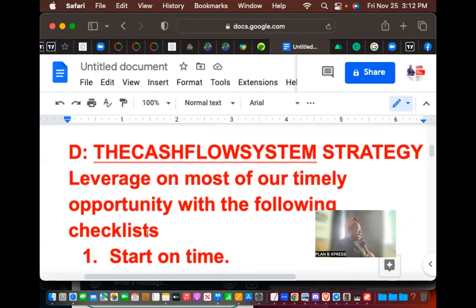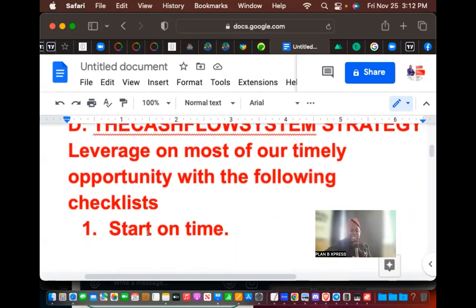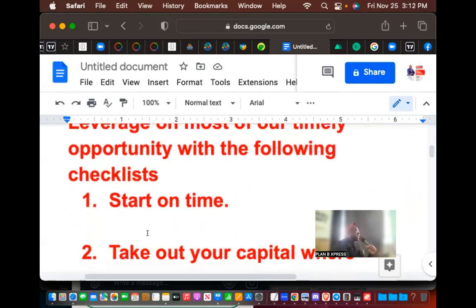The last thing is a cash flow system strategy. Now, when we talk about our cash flow strategy, we say leverage on most of our timely opportunity with the following checklist. Number one, start on time.